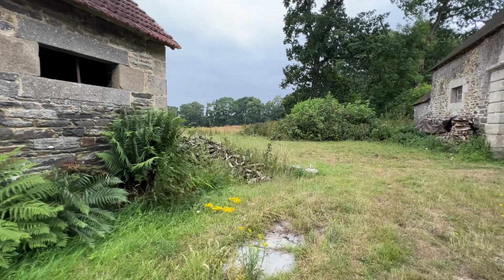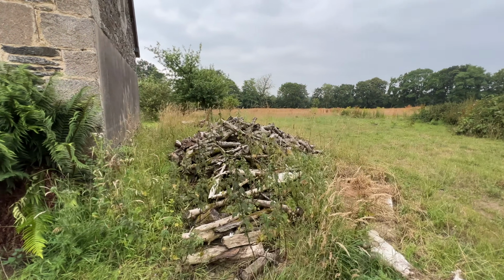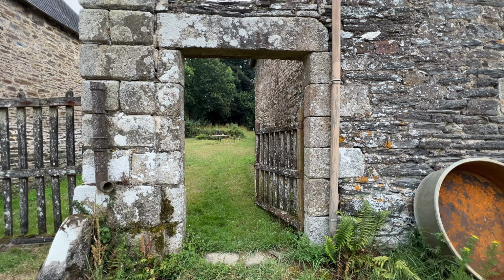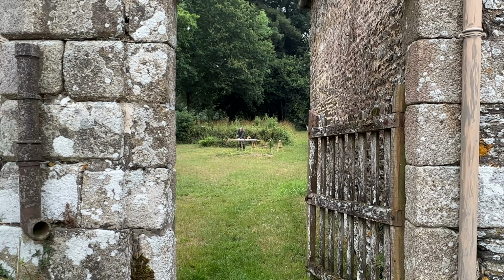This is another wood pile we have that I need to stack. I don't mind stacking wood. I really enjoy it. And Lincoln's over there working on another project.